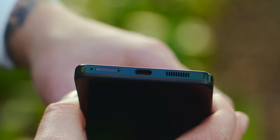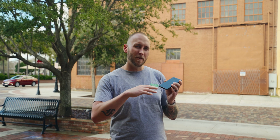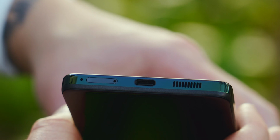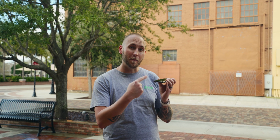You get USB-C, and one thing I didn't like, which I think I covered in my initial review, was they put the SIM card slot on the bottom right next to a microphone, and a lot of people actually pop their microphone using the SIM card tool. So just be careful with that if you decide to get one for yourself.